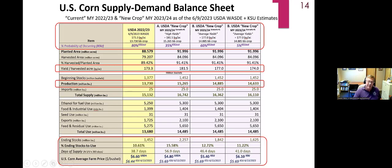So something instead of the 15.265 that the USDA right now has as their projection, something closer to 14.9 or 14.6. And of course, if you use the same usage, instead of 2.25, you'd have 1.85 to 1.6 billion bushel ending stocks, tighter stocks to use, with prices being about 540 to about 610.